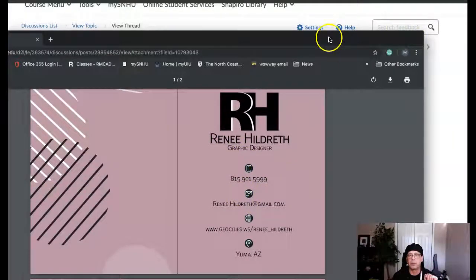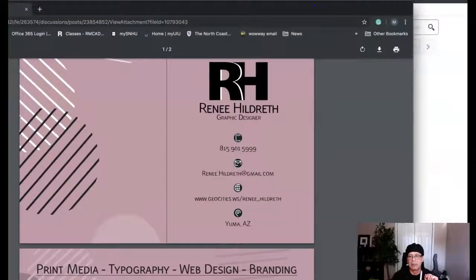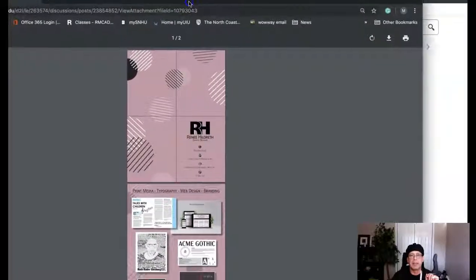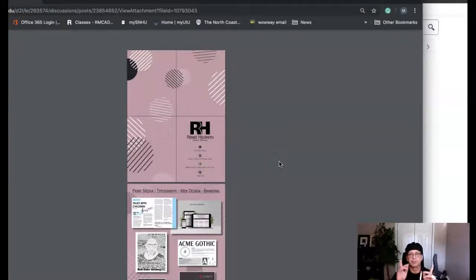And for those of you who are watching along, the problem that Renee and I had discovered is that in this fold up leave behind, the images on the back are going to fall within the folds. Here's the folds. If we superimpose those folds on the back, we'll see that they're going to fall right in the fold. So is the type.